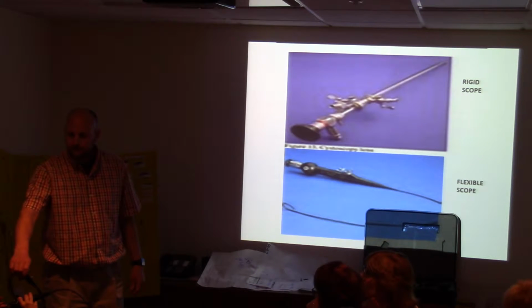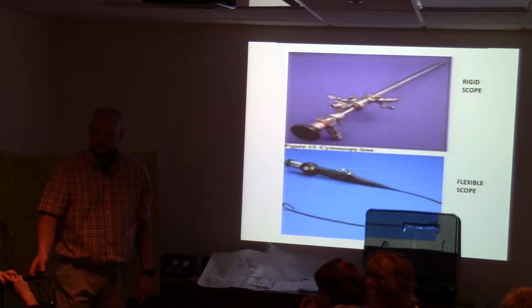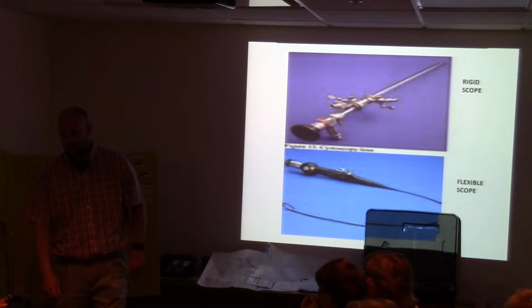Someone pass it right down. This, like that. So cool. That plugs into the light source. Yeah. Yep, that's the light.